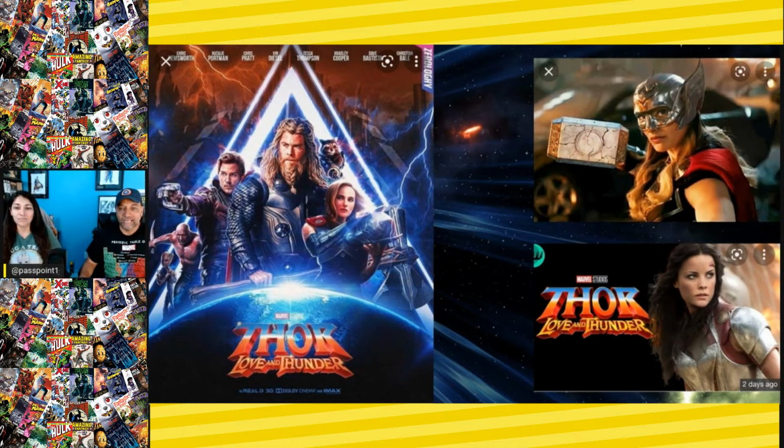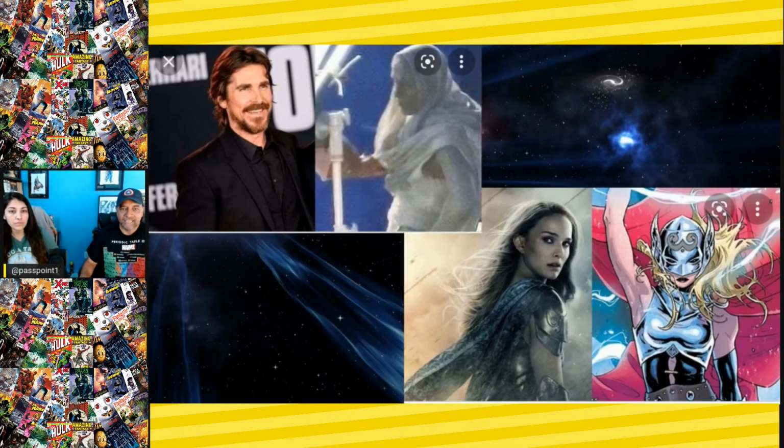And on the right-hand side is a picture of the actress who's playing Jane Foster, Natalie Portman. She actually worked out for this movie, and you see her arms right here. Yeah, they look buff. But she's the original Jane Foster. They brought her back. And there are rumors that Lady Sif is going to be coming back. Oh, good, I loved her. Jamie Alexander. She was awesome.